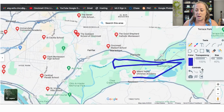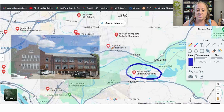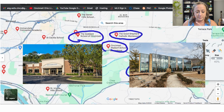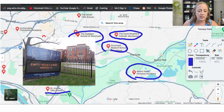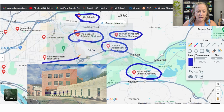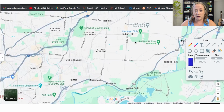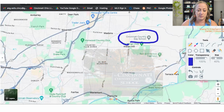You also have some additional options nearby. So you have Miami Valley Christian Academy, you have the Cincinnati Waldorf School, which is actually located in Mariemont. You have the Good Shepherd Catholic Montessori School. You have the Goddard School of Cincinnati. And then you're not far from St. Ursula and Seven Hills, which is right up here. Clark Montessori High School. And if you want to go a little bit further, you have the popular Summit Country Day School, which is located over in Hyde Park. And you also have the Cincinnati Country Day School, located up here in Indian Hill in Madeira area.